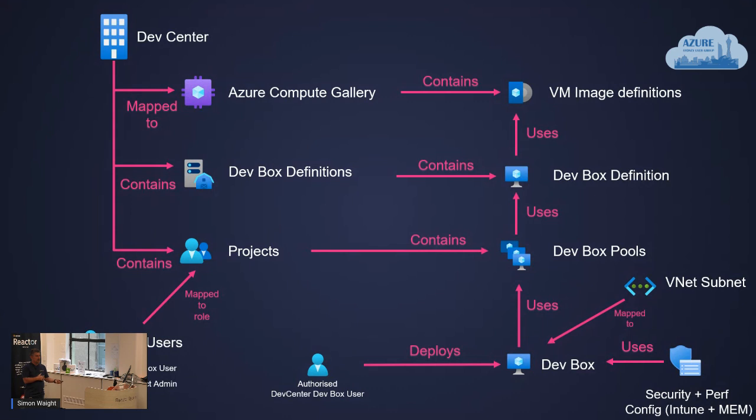So if you think about organizations where you have very rigorous separation of concern, maybe between business units, but maybe they're using shared resources in something like Azure, then using projects as your degree of separation, really, there's no bleed here. If I'm not assigned as a user in one project, I have no way to actually provision a DevBox in that project.